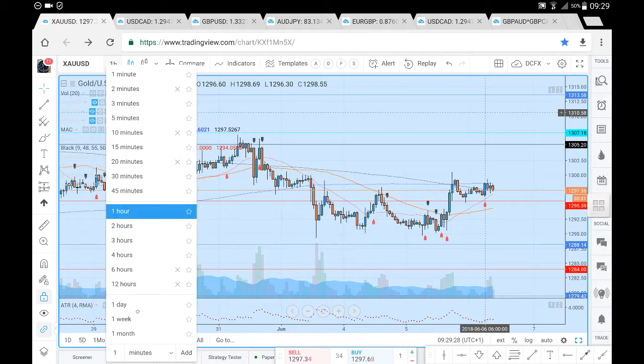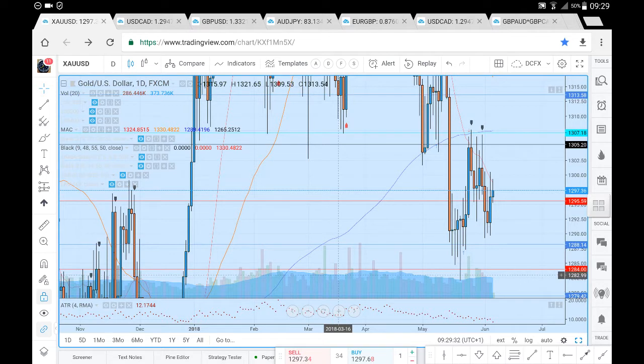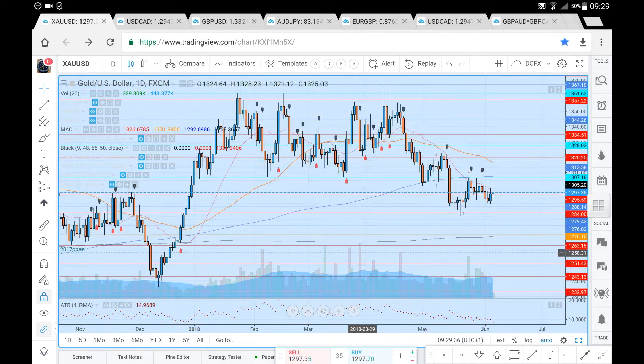What we'll do now is we'll have a brief look here at the daily chart to see how prices are developing. So get the scale on here correct. If it works. There we go.